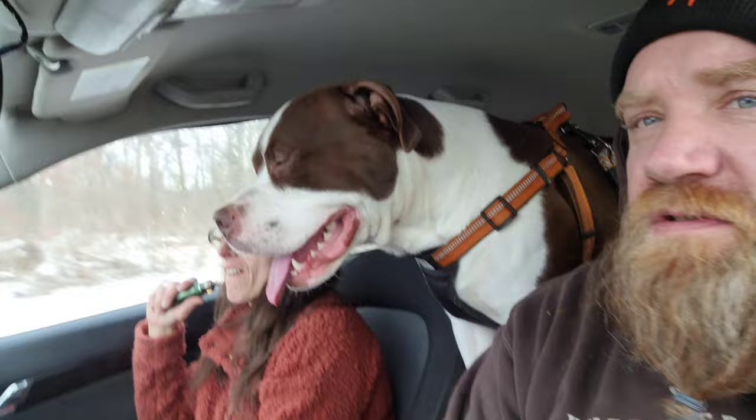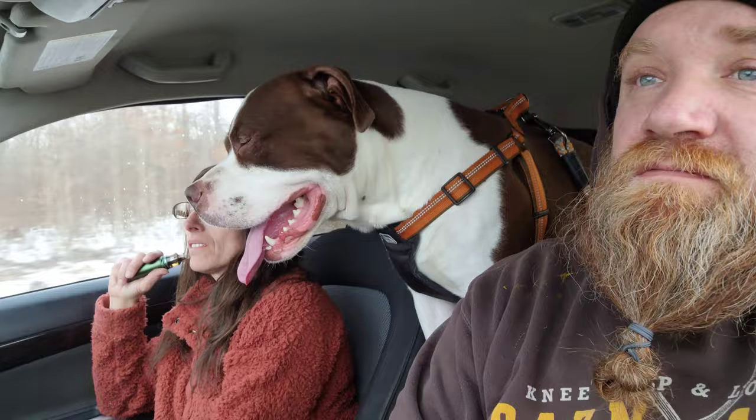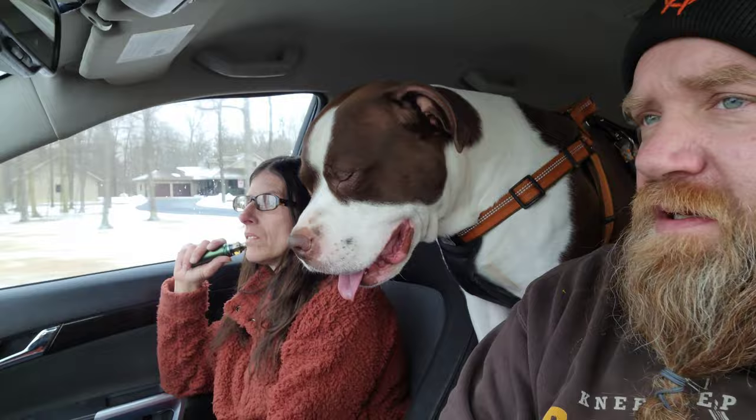I guess that graveyard was there before the railroad. Been to that graveyard, but we've never really looked to see the dates, so we'll have to go check that out.